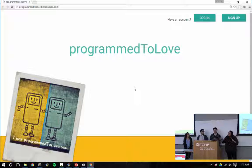And then the login features, what I did with that is with OAuth and GitHub authentication, I got the token and key from GitHub, plugged it in, and with Passport made it work. And do you want to talk about the mock-ups?